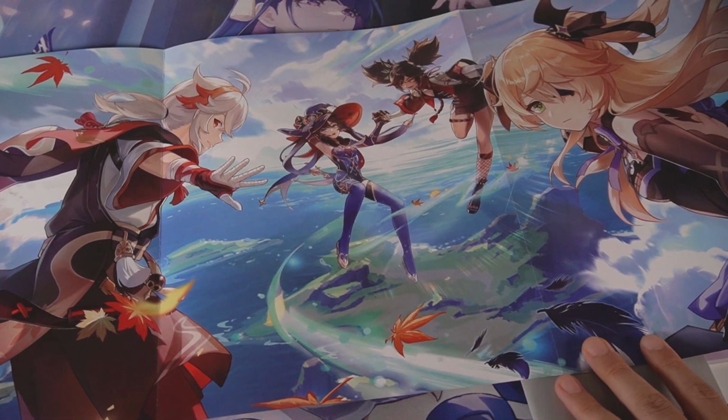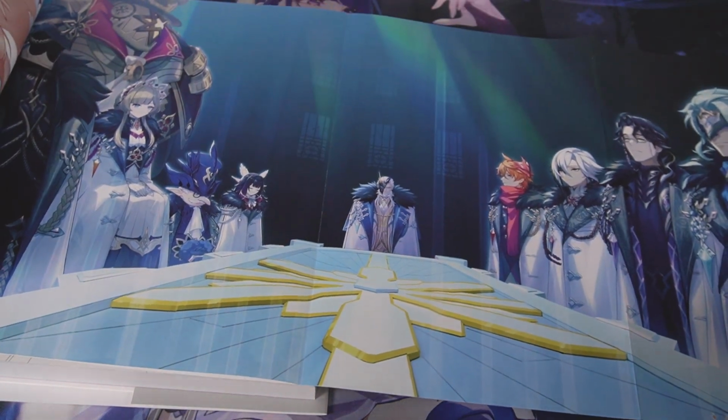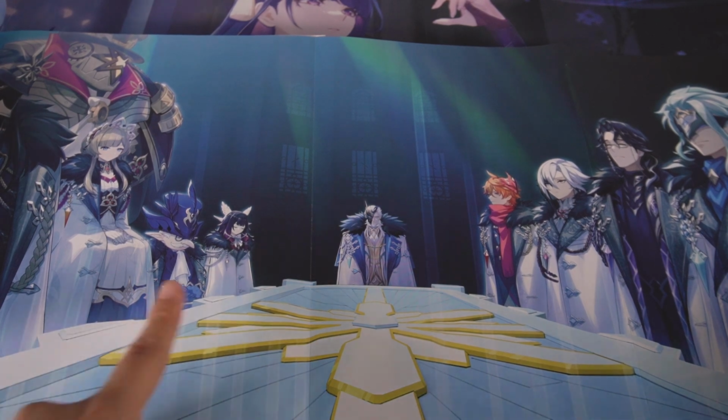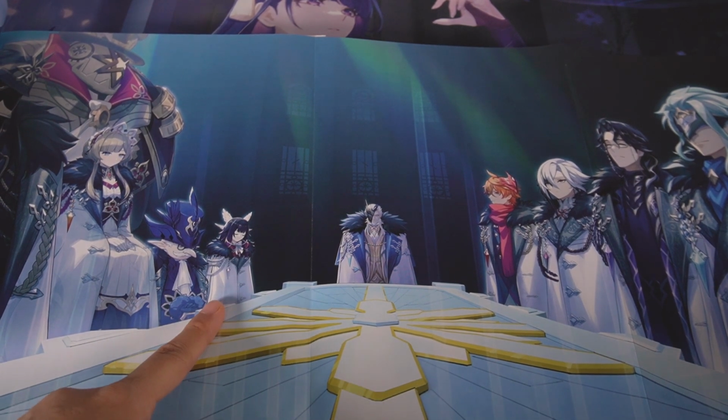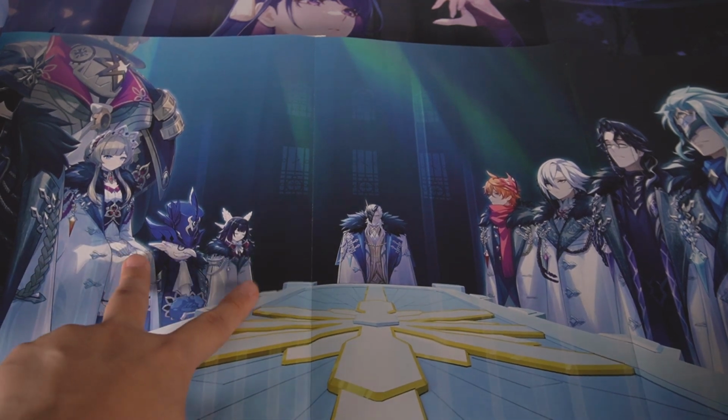On the back we have this cool art. Really love this event. And we also have a print of the remaining Harbingers. Really excited to see them in the future. I'm really excited for Columbina, and I forgot her name, but I'm excited for her too.